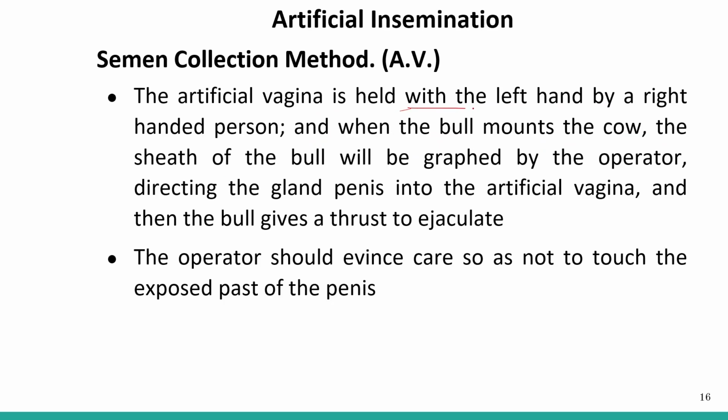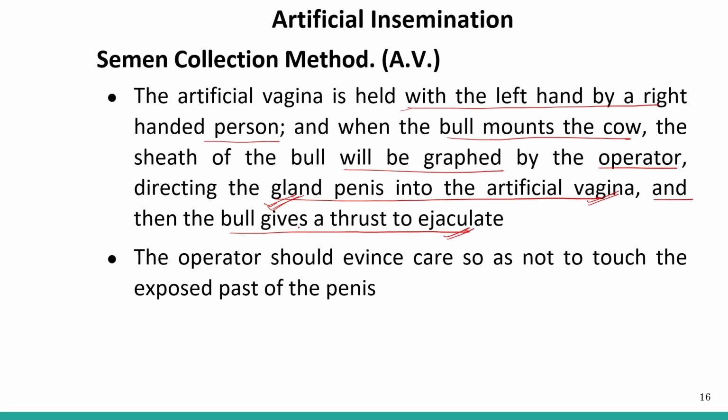The artificial vagina is held with the left hand by a right-handed person, and when the bull mounts the cow, the sheath of the bull is grabbed by the operator, directing the glans penis into the artificial vagina. So the bull should think that it is penetrating the vagina, but it is actually in the artificial vagina. Then the bull gives a thrust to ejaculate, and all the ejaculate gets collected in the artificial vagina. The operator should take care not to touch the exposed part of the penis. So these things should be kept in mind by the operator.